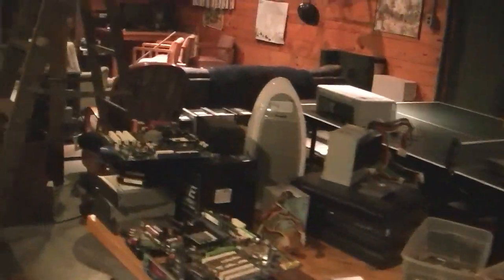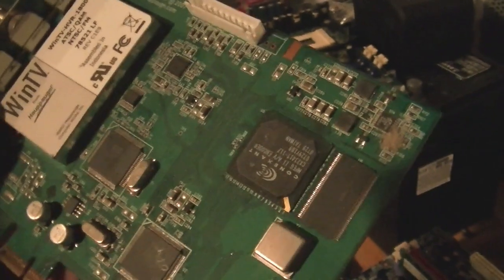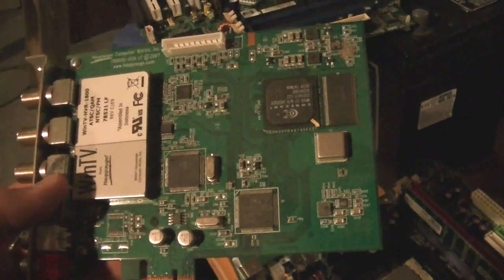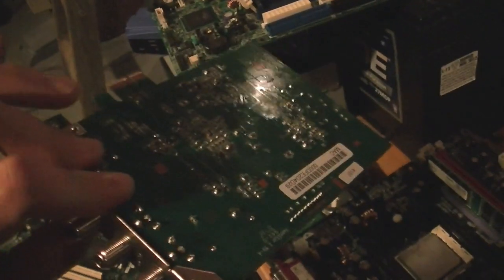Now, it also had a PCI Express, I think it's x1 or x2, WinTV HVR-1800 TV tuner card, I think that's what it's called. I've sold something similar to this. I can't remember what slot it was or what ports it had on it, but it was something very similar. I think it was also a WinTV for like $30 or $40 on eBay. So after this video, I'm going to go ahead and look up this card and see how much it sells for.